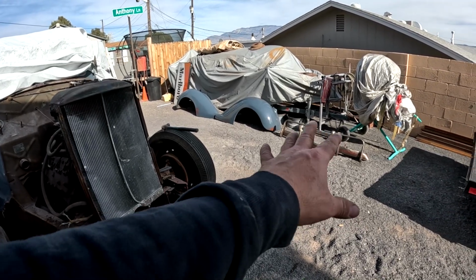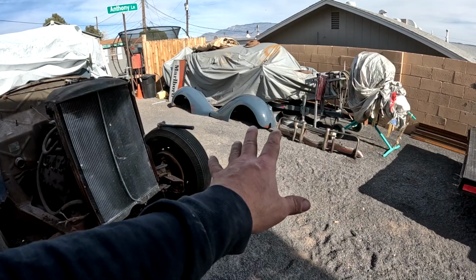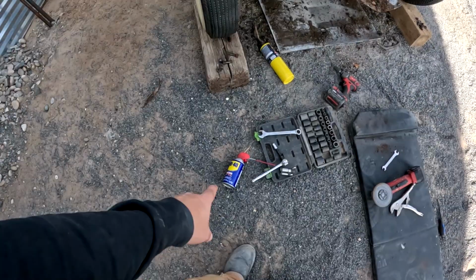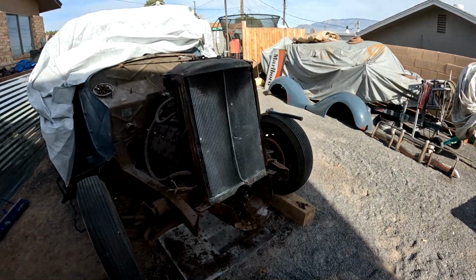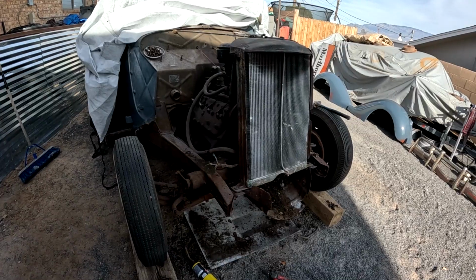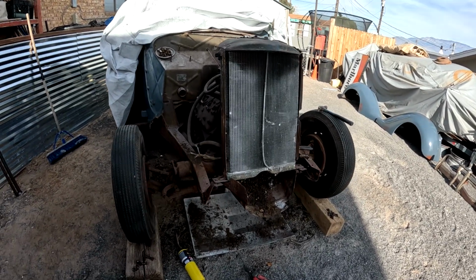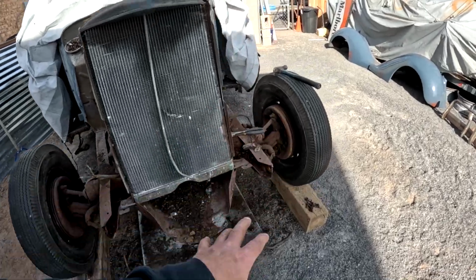The bumper was the easiest thing that came off. The four bolts were rusted, but I heated them, juiced them up with some WD-40, and they came right off. The grill was not that hard, but it gave me a little bit of an issue. And then there's these two pieces that come in here that hold the horns.